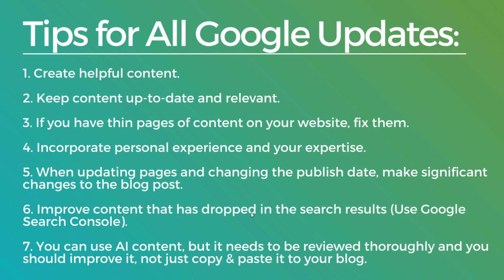Then you want to improve content that has dropped in the search results. Use Google Search Console to do this, so I'll show you a few examples in a minute. And last but not least, one of the really big updates is you can use AI content. So Google is not just outright penalizing AI content, but it does need to be reviewed thoroughly, and you should improve it, not just copy and paste it to your blog.